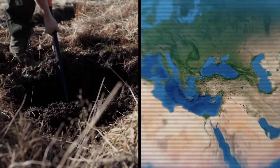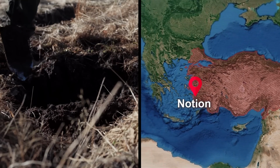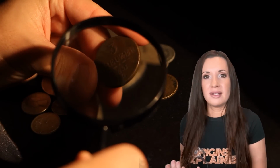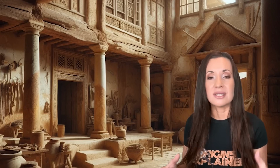The scientific team was excavating the courtyard of a house from the ancient city of Notion when they found the coins. Archaeologist Christopher Ratt said the gold was buried in a corner of the building. They hadn't been expecting it, so it came as a big surprise. It was even more surprising when they dated the coins and found them to be even older than the house they were buried under. How does that make sense? Don't worry, we're going to get to the bottom of it.